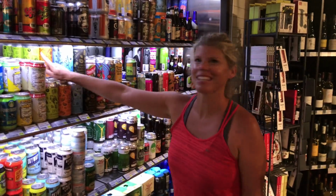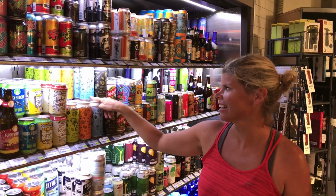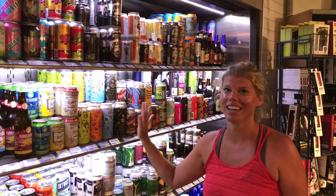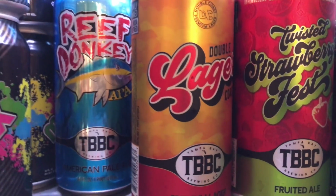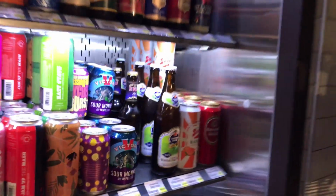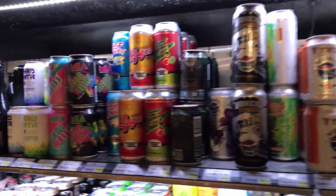I really liked this one a lot. It makes me want to get it again, but there's all these other ones. I don't know. I like the IPAs a lot. I think I may be going with this double lager. I had that a couple nights ago. Yeah, it was really good. I had this big German beer last night. It was really good as well. So I think I'm making my choice of the double lager.